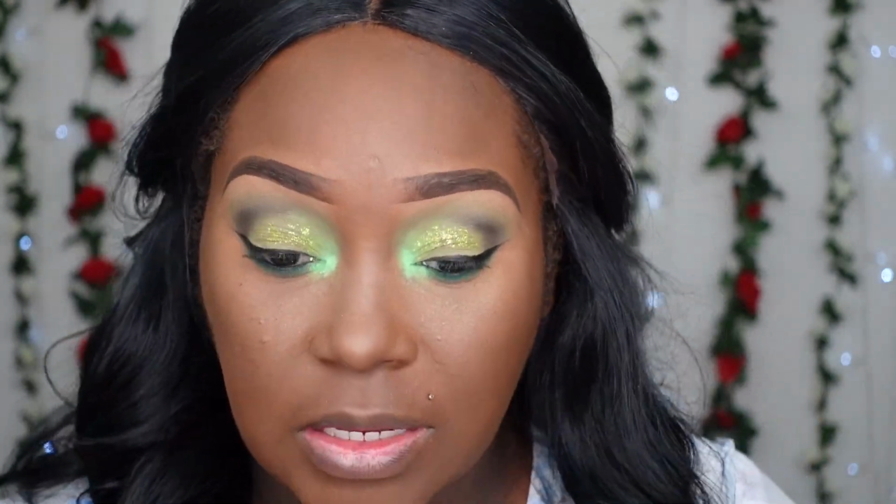Can I save the look, honey? Can I save it? I don't know, y'all. It's giving off very, very harsh, patchy vibes. And then this concealer that I'm using today, I don't know how to feel about it. Okay, look, let me finish the rest of my face because we're having some difficulties right now.